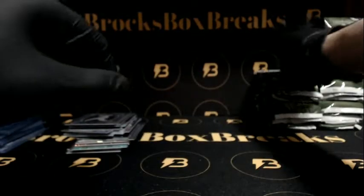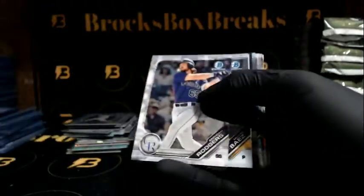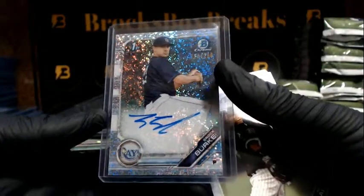We got Hernandez, Sterling going out to the Rays. A nice Burke to $2.99 going out to the Rays. First Bowman autograph. Nice Sparkle auto. Man, those are my favorite cards. They're so eye-catching.